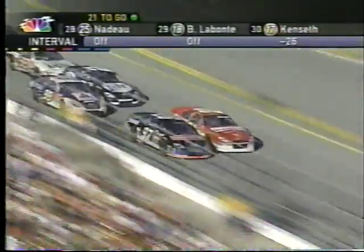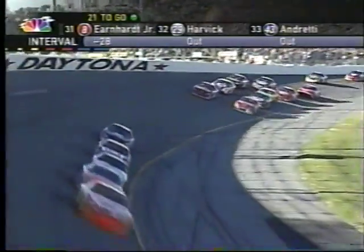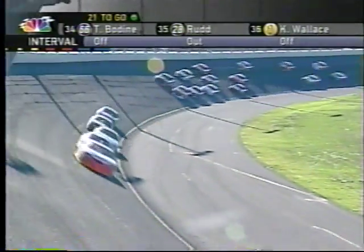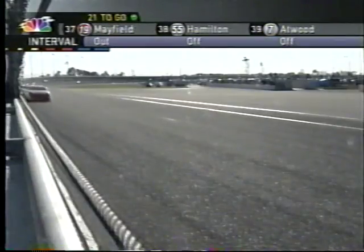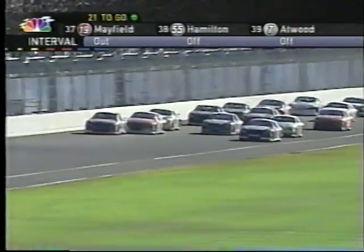There it is. Elliott Sadler, 21. Kurt Busch, 97. Look at Michael Waltrip in the 15, pinned way back in this traffic. He was second before coming onto pit road. And Kurt Busch is one dejected little puppy right now. Oh, Michael went up the middle and gained a spot on Robbie Gordon there between turn 1 and 2.